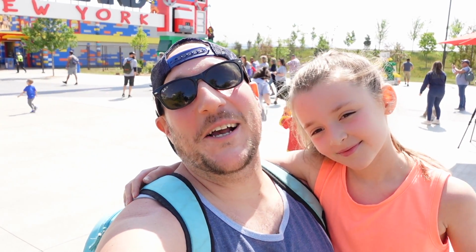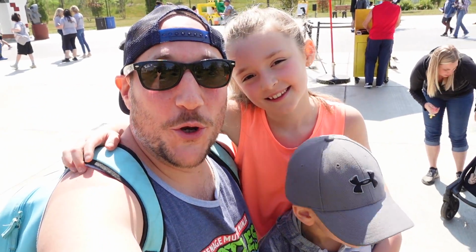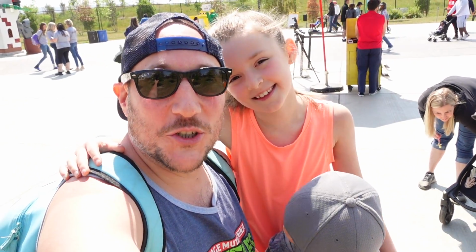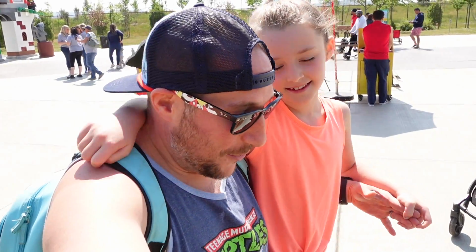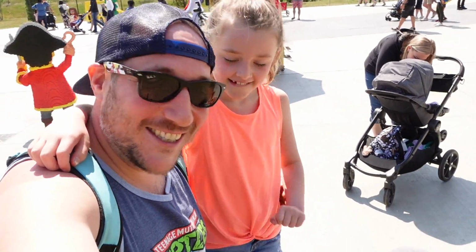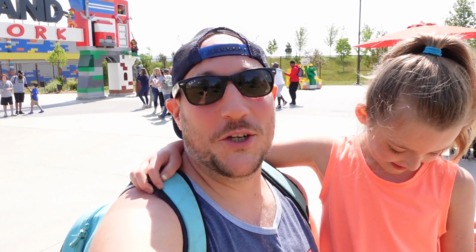Today we are back at LEGOLAND New York, and we have a few things we are going to be accomplishing today. We've got our reservations for the new water splash pad area that just opened up on Memorial Day weekend. And we are also going to do the roller coaster for the first time, right guys? Yeah. Nick and Kaylee have not yet been on the roller coaster, but they both agree they want to do it. Our first thing we're gonna do is head in and go right to the roller coaster first, just because it looks like it's gonna be pretty busy today. So we wanna make sure we get that out of the way first before our reservations. Let's head on in and have a good time.